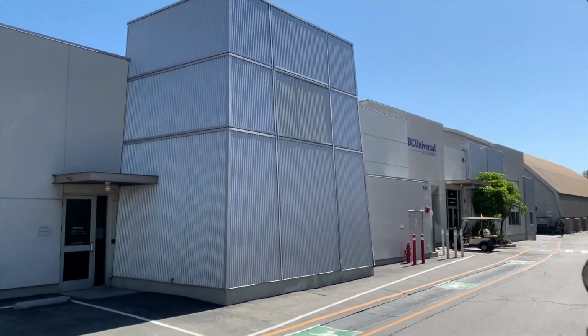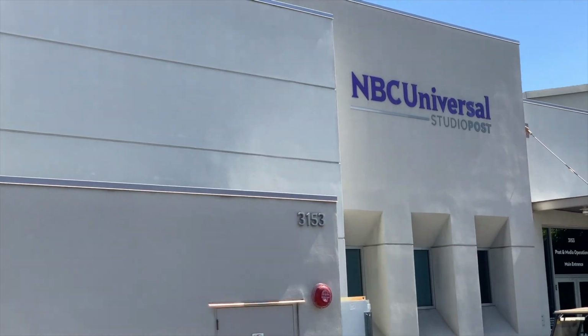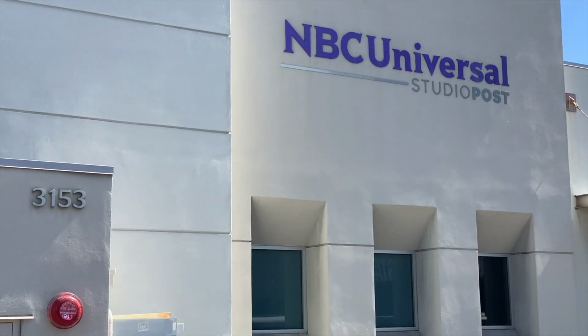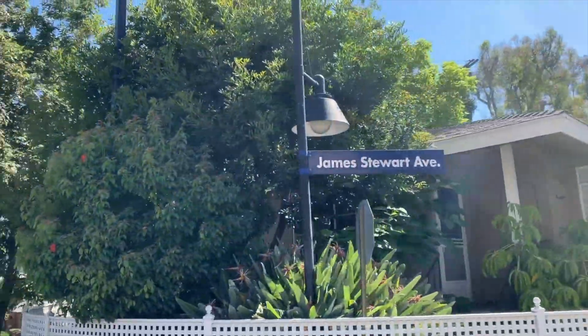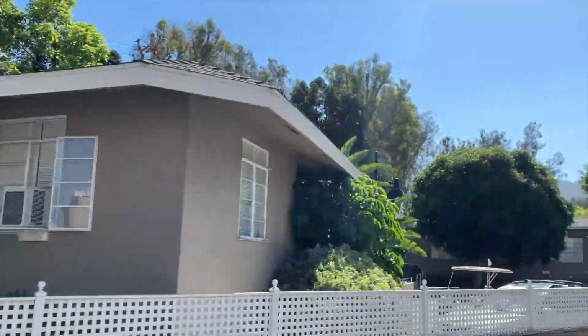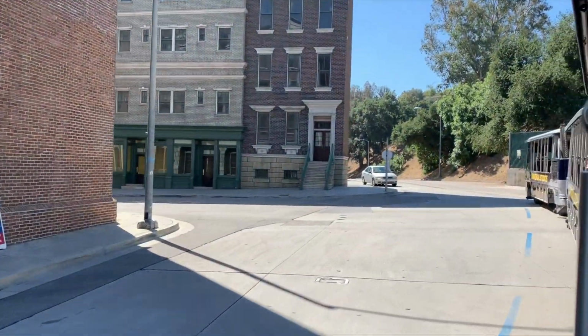Up ahead to the right, stages 41 and 42. Oh, we got a poster for the Downton Abbey movie coming out soon. Everybody's stoked about that, right? These used to be fancy dressing rooms for movie stars that worked here, like Paul Newman, Doris Day, Lucille Ball, and Jimmy Stewart, and a few acres of land.